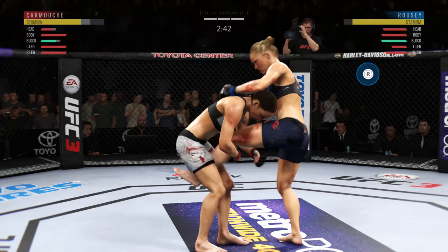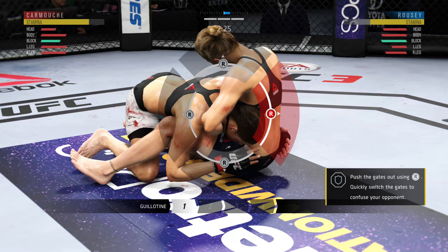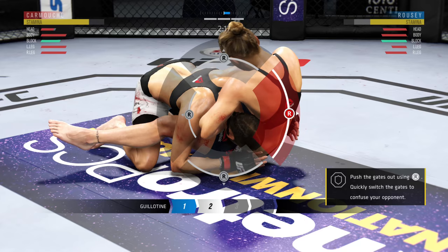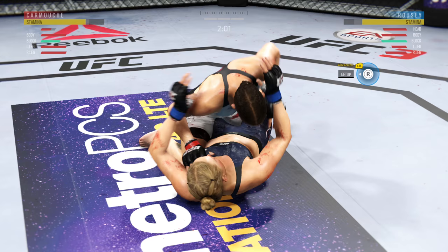Carmouche gets the single leg takedown. Oh, Joe, you don't want her anywhere near your neck. Going for the guillotine now. The tight guillotine. That is a tight guillotine. Tapping out tonight. Wow, that's big. Now she's in half guard.